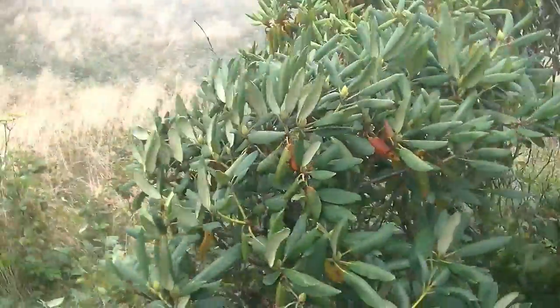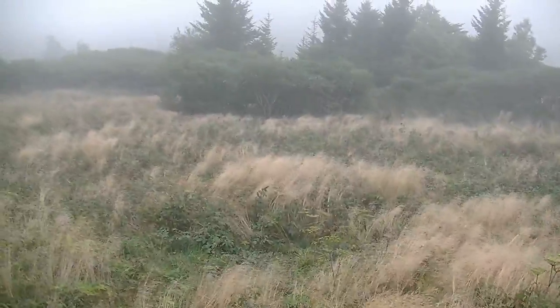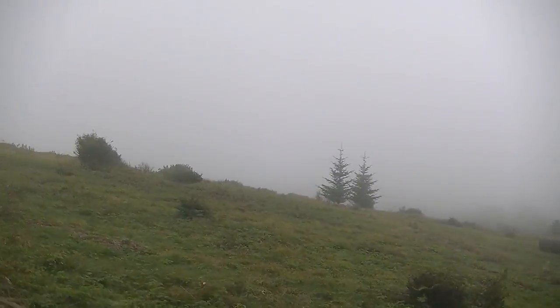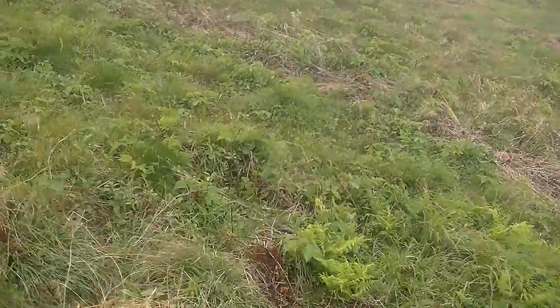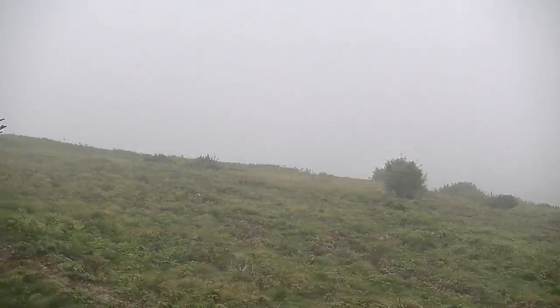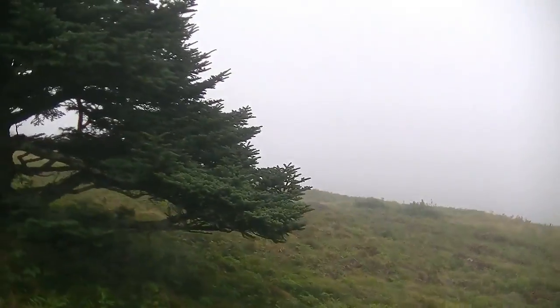See, the wind is quite strong. Look at that. That gust of wind. So the trail snakes through the woods. We're almost at the top of the mountain here. Roan Highlands. Crazy wind. This wind, guys. It's crazy. We're at the top of the mountain here. Just this huge grassy area. Crazy wind.